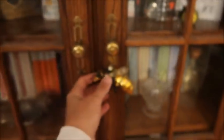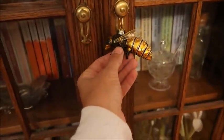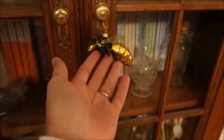And okay, so let's go ahead and let me open up. Oh, I've got another one of these bumblebee ornaments. I think this one, actually I cannot remember where I got that one from, but so cute.